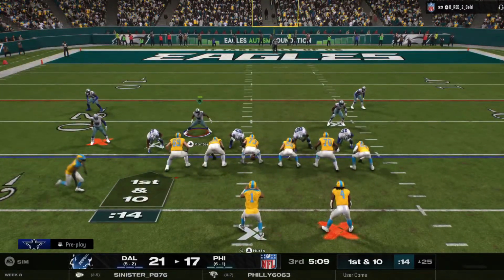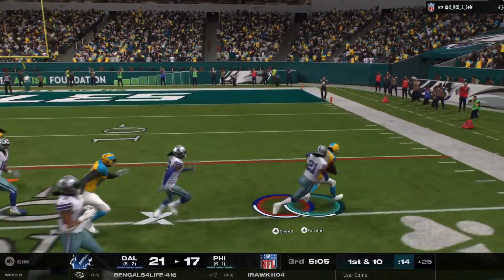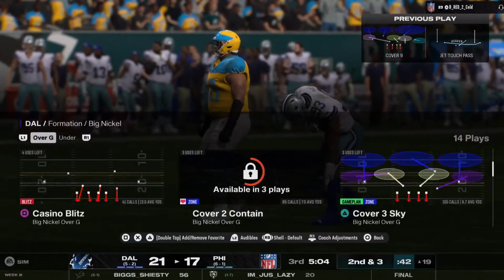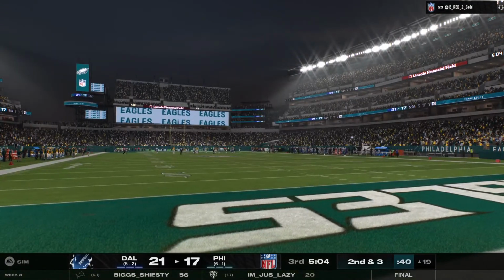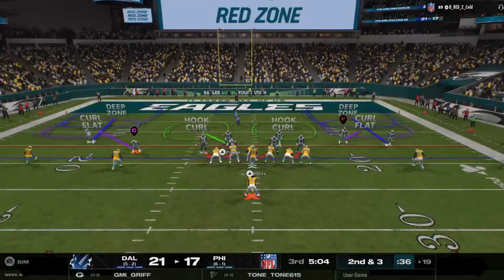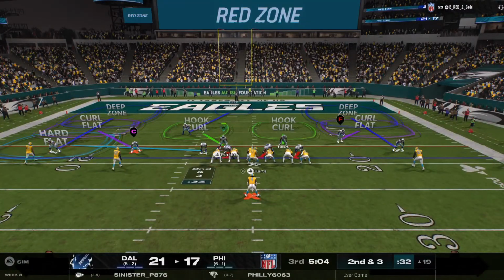The slot man in motion right. Hurts with a little pop pass on the jet sweep. And they've got it in the red zone now, down at about the 19. And a lot of times, these plays, they either go for nothing or they go for big yardage. And here, they got to the outside, turned it upfield, and ended up getting a nice little gain out of it.